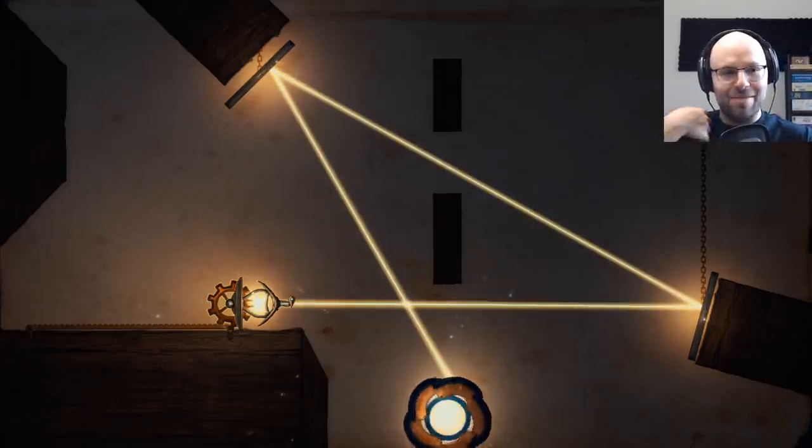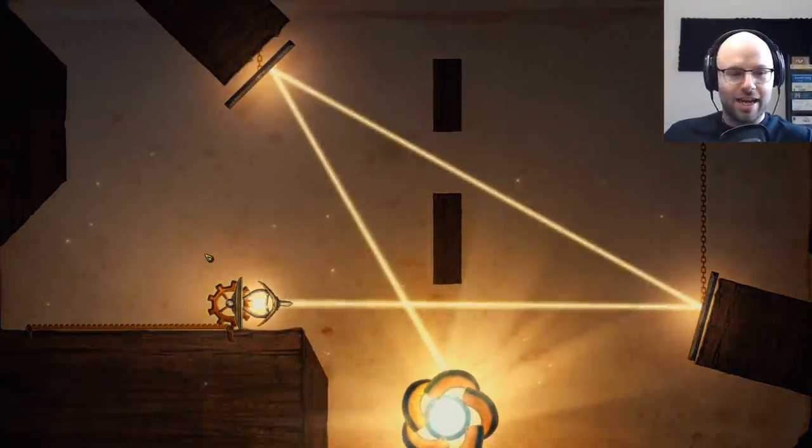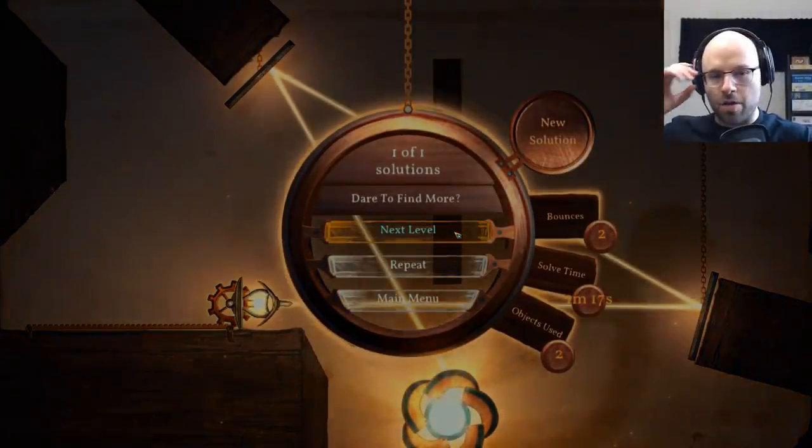No. That makes perfect sense. We actually just set it up symmetrically like it looks on the other side. You know what? I'm very charmed by this game right now.